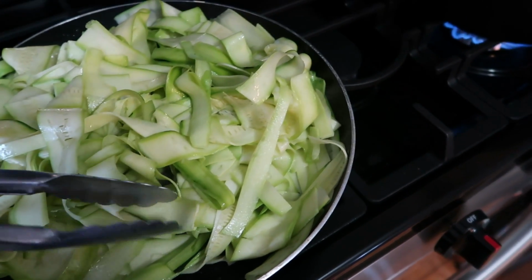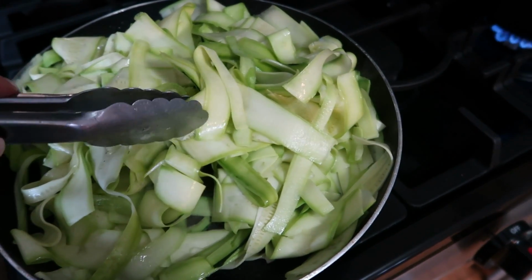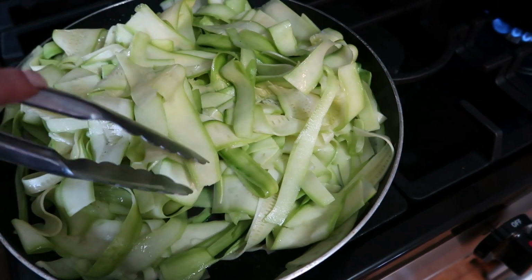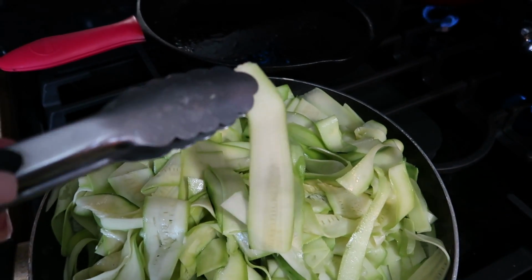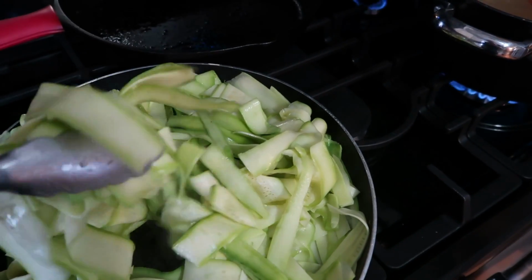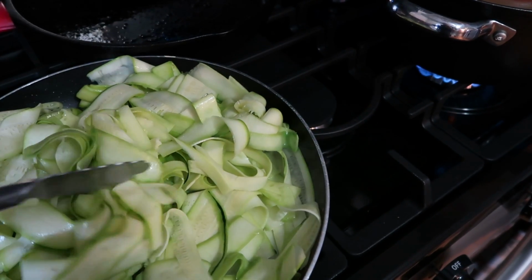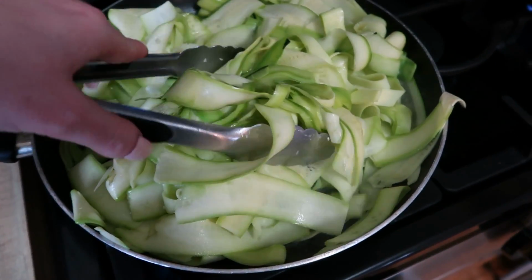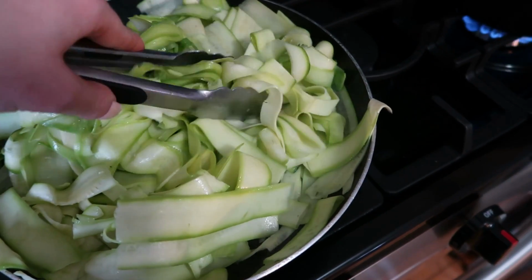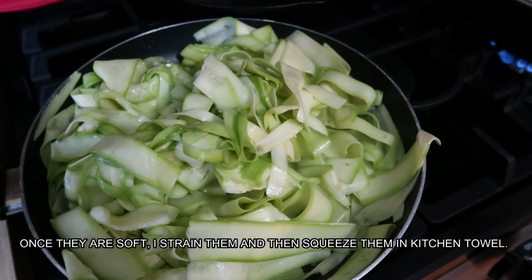Instead of using the spiralizer, because I felt like they became mushy for me, I actually take just the peeler and I make them in these ribbon slices. Let me get one dish. So they're thicker. And I take a little bit of extra virgin olive oil in my pan, and I just fry them so they're soft and they give off some of their water. And that's it. And then I top them with some Alfredo sauce and chicken.